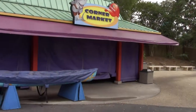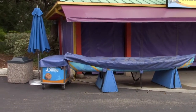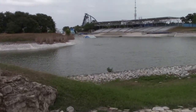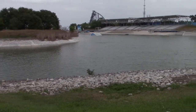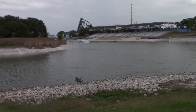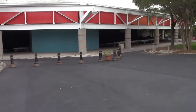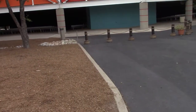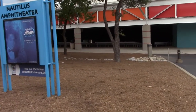So a lot of this stuff is already closed for the incoming weather. There are multiple other theaters around this park. Some of them, including this one, shows will not start until the summer season, which is next month. So until then, they are unused. It's another example of an amphitheater, Sonalis amphitheater, that's not being utilized until the end of the month.